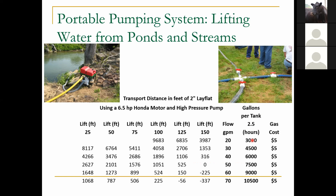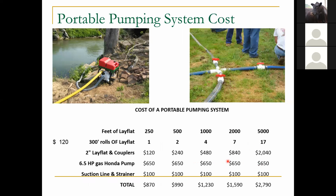again, this is just a look at what your situation might be and what you could expect to do with a pumping system. The costs are the thing, I guess, that may jump out a little bit at you on the next slide. So, these small pumps aren't very expensive, $650 to $700 for a pump like this. You need a suction side pump. You need something that won't collapse on this side, because there'll be negative pressure and it has to be rigid. You couldn't use lay flat.